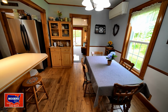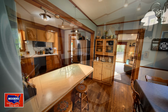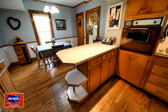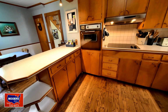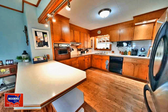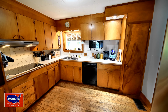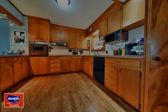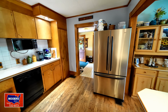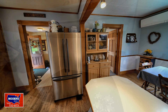See the beautiful oak floors? See that heat pump? And there's a bar. See how they put trim around all the shelving? This home has built-ins. These are birch cabinets with oak flooring, with all kinds of cabinetry. Ceramic tile backsplash. Big open area, not a lot of tiny rooms.